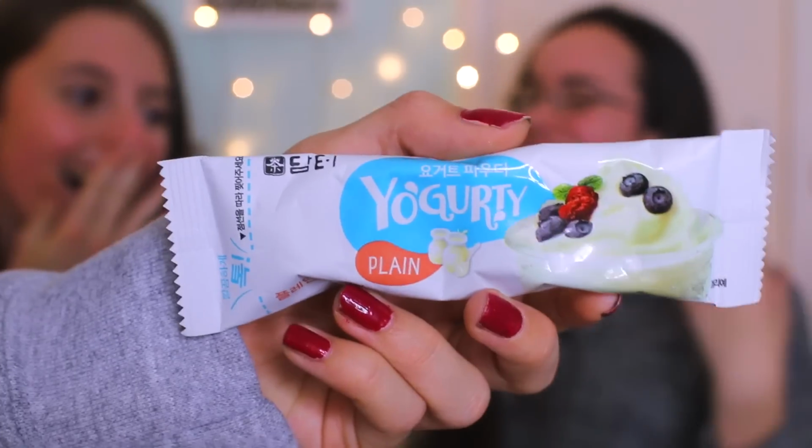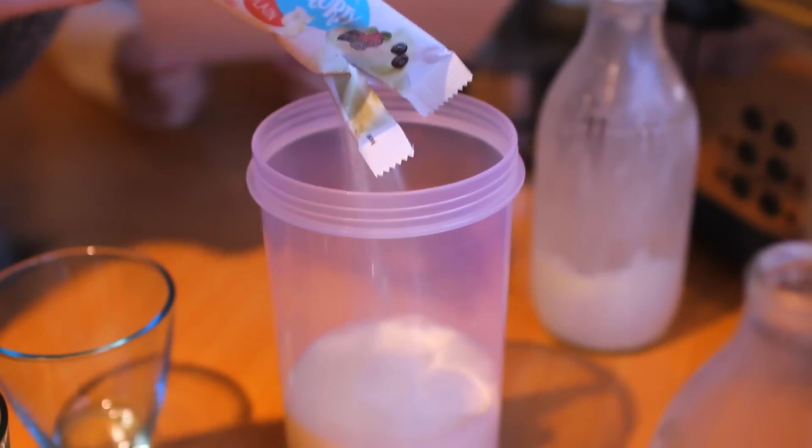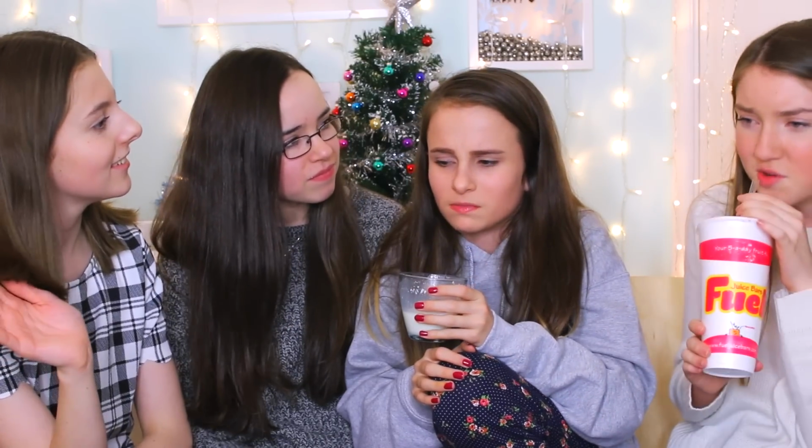We're now trying this milk powder yogurt stuff. Oh, dear. Dairy makes my stomach turn. Sorry. When you're dehydrated, you should have something with powder. Is that what you're going to say? I'm just going to eat my gummies.